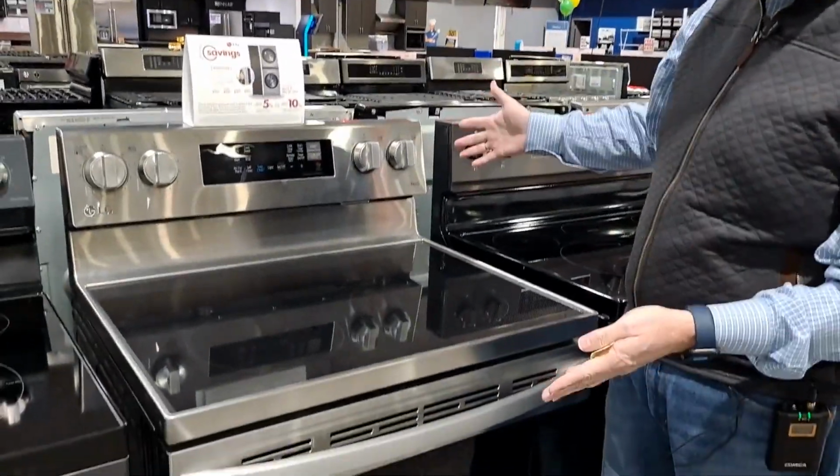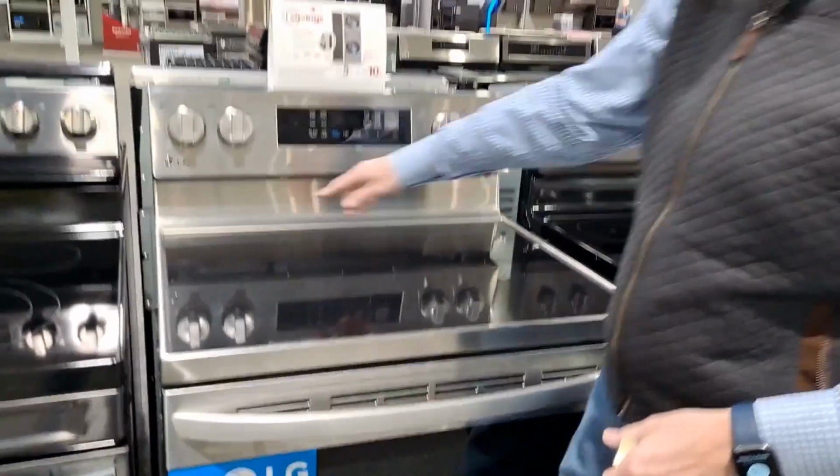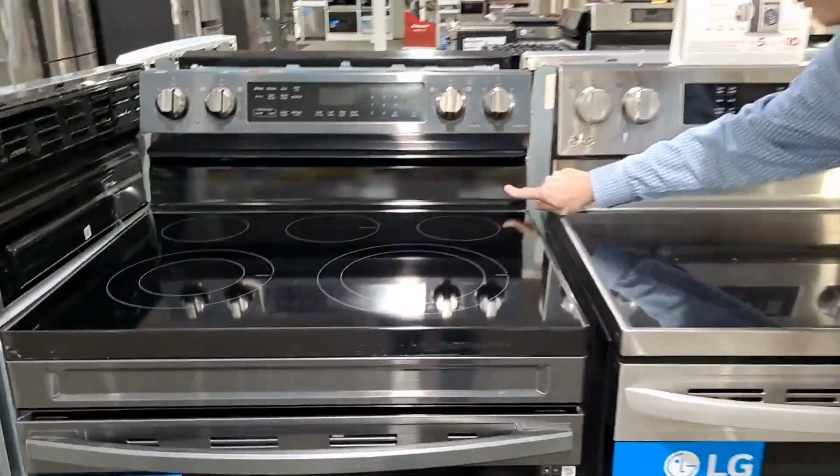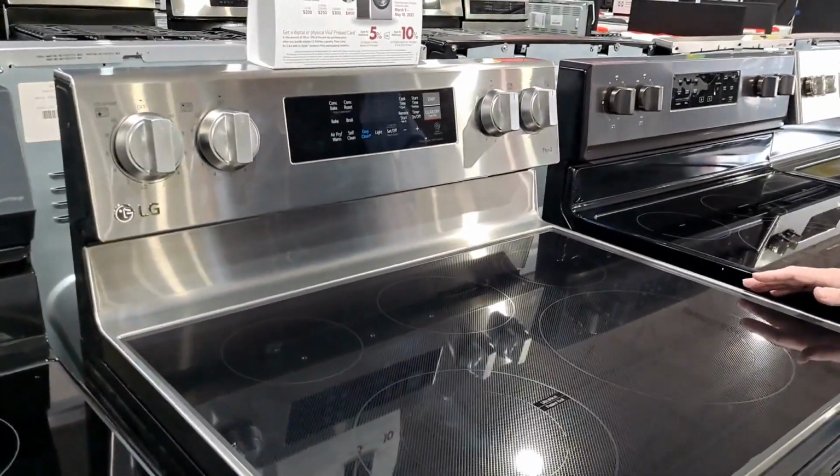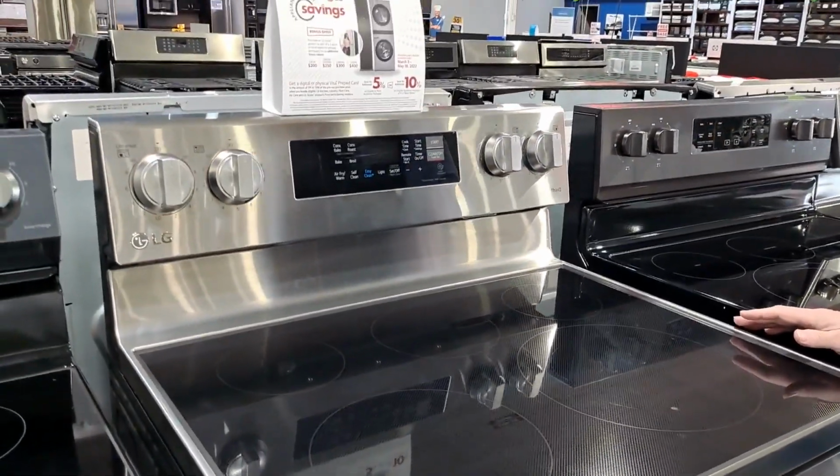It's also styled very nice. If you look at what's different about this, look at this one next to it. See, this is kind of normal. Here we've got the stainless steel, so it's more stylish. It's easier to clean. I actually like this one a lot.